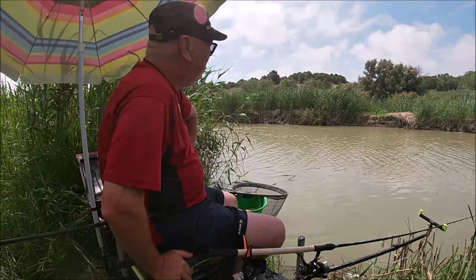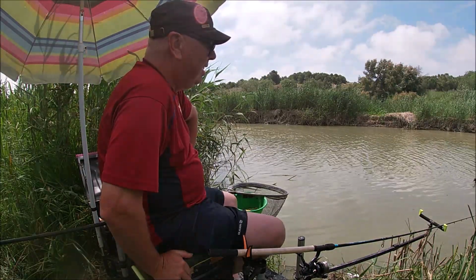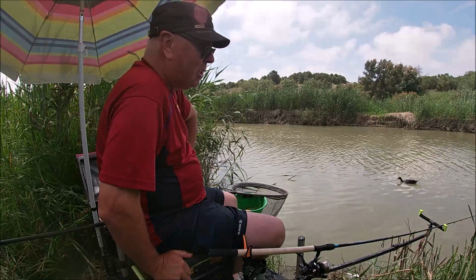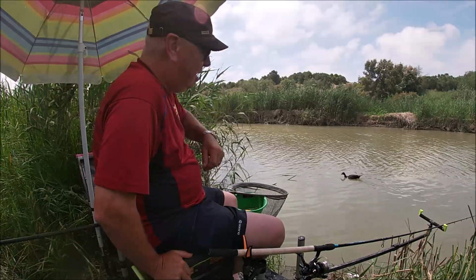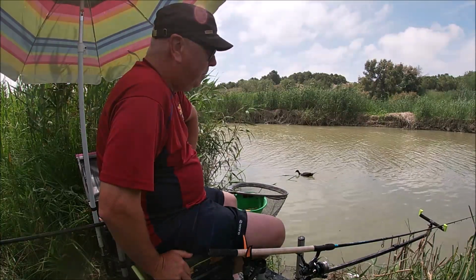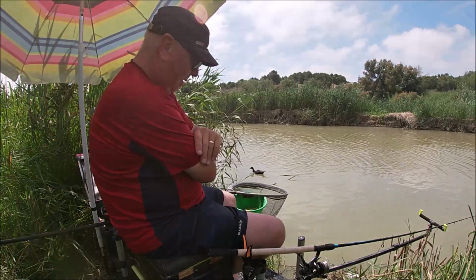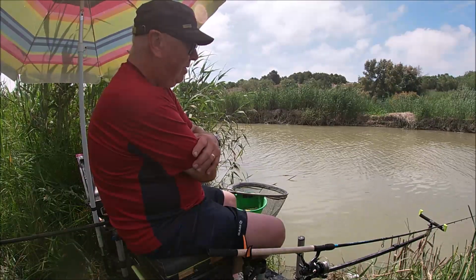There's a decent depth of water over there. As I say, seems to be quite clear. But certainly, fishing the method, the fish seem to be finding it straight away. As soon as it goes in, they're on it. Still on the orange wafter. It's turned out a decent day's fishing. 12:10 now, so just over 3 hours.